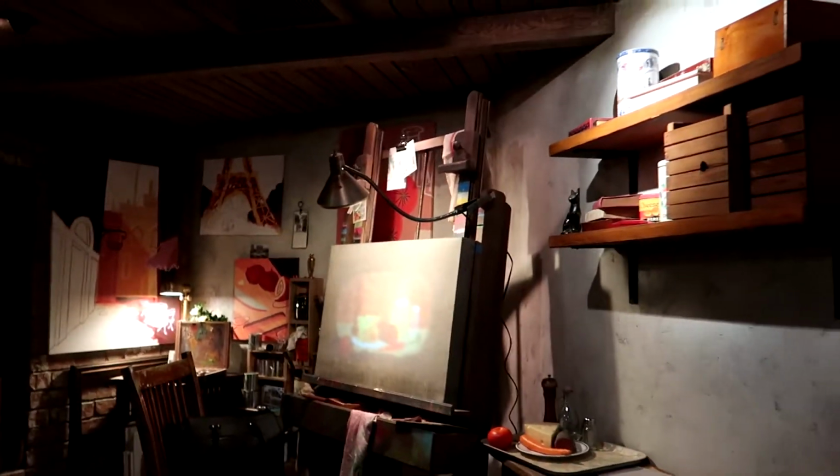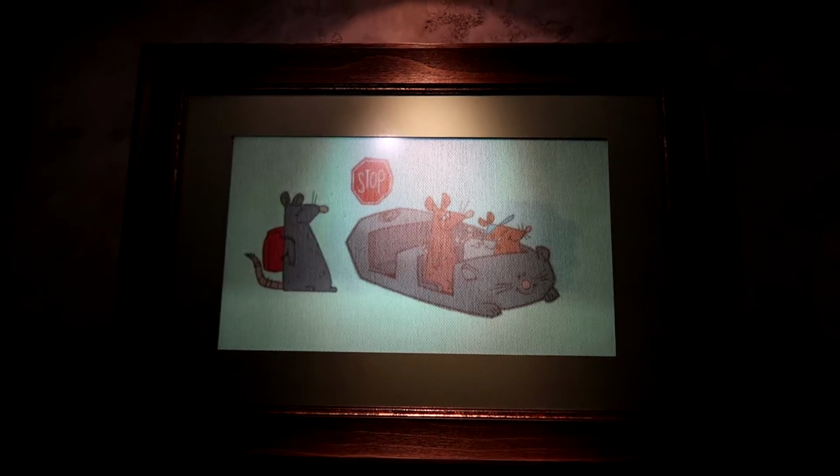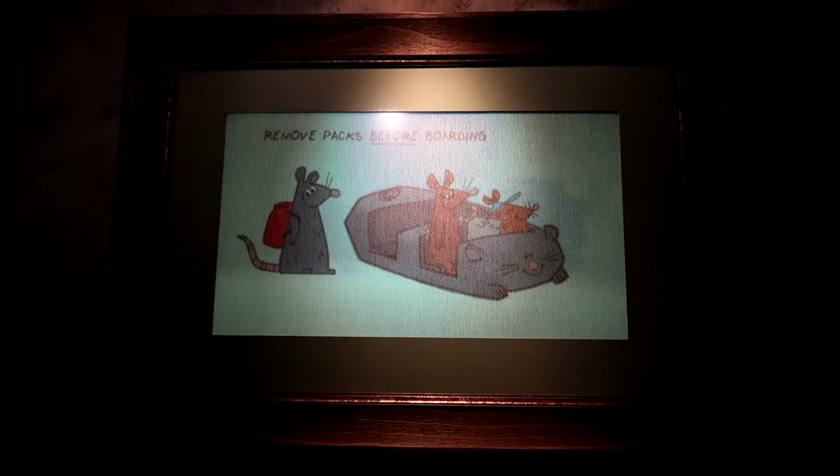This whole room is just awesome. It's a little artist corner. Another piece of moving art to tell you how to get on. Remove packs before boarding. Emil is very, very interruptive.